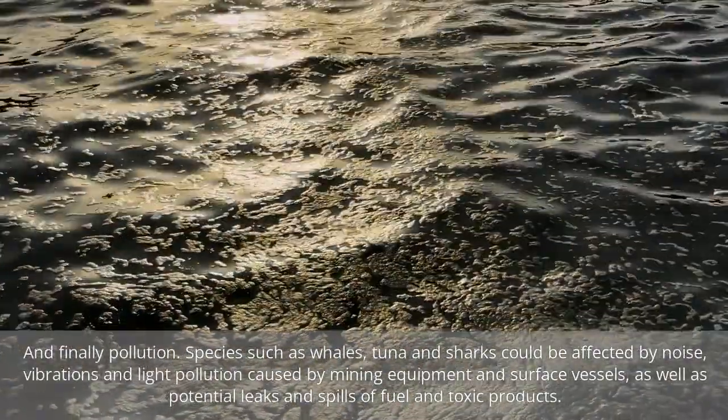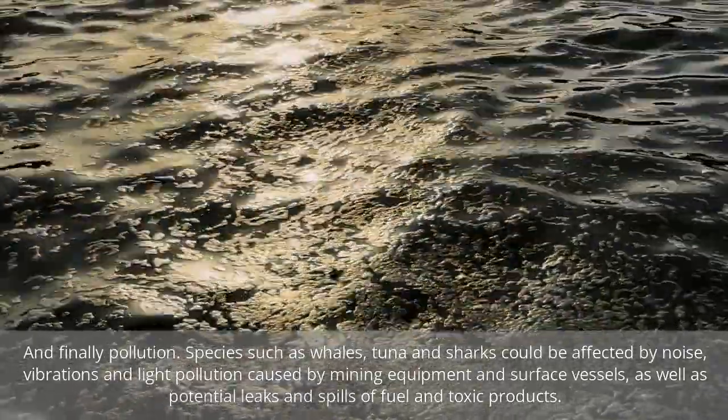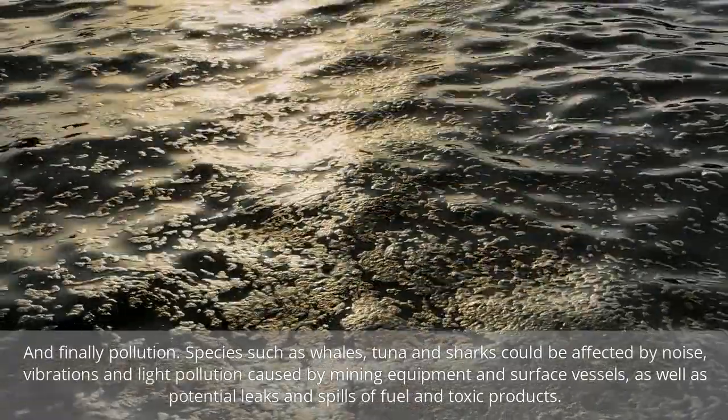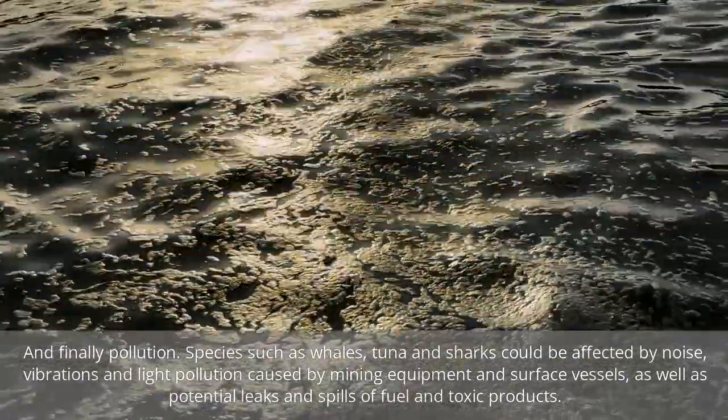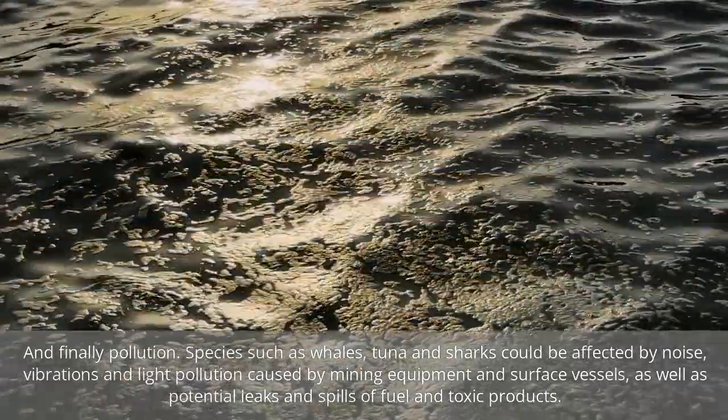And finally, pollution. Species such as whales, tuna and sharks could be affected by noise, vibrations and light pollution caused by mining equipment and surface vessels, as well as potential leaks and spills of fuel and toxic products.